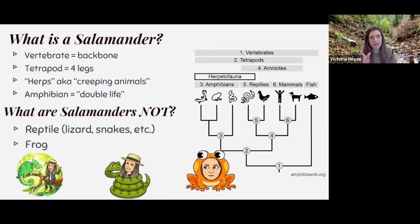The root of that word herpetology actually means creeping thing or creeping animals. When we think about how that salamander was moving, it was kind of creeping along the floor, right? Salamanders are amphibians. We'll talk about some of the characteristics of amphibians shortly, but the root of that word actually means double life. Salamanders and amphibians in general tend to undergo some sort of transformation, metamorphosis, where they have a certain stage when they're younger and then they change into something else later, or they live on land and they also live on water.